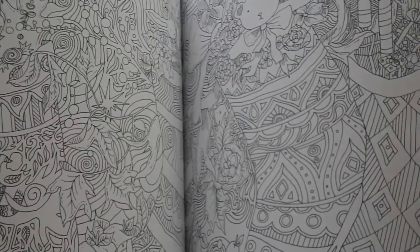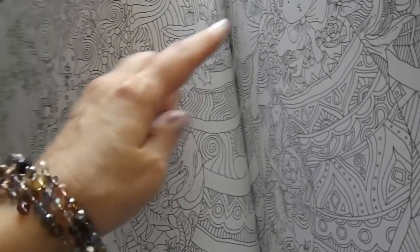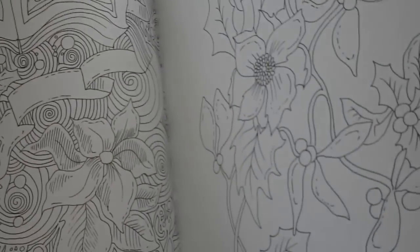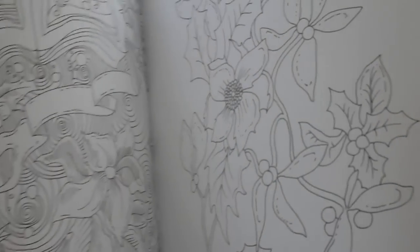You can see there's lots of intricate patterns, but they're filled with lots of interesting things as well. The more you look, you can see there's a bunny rabbit there and a little gingerbread man, all cute little things in there, little dicky birds, some pears, all lovely things. Lovely Christmas flowers.